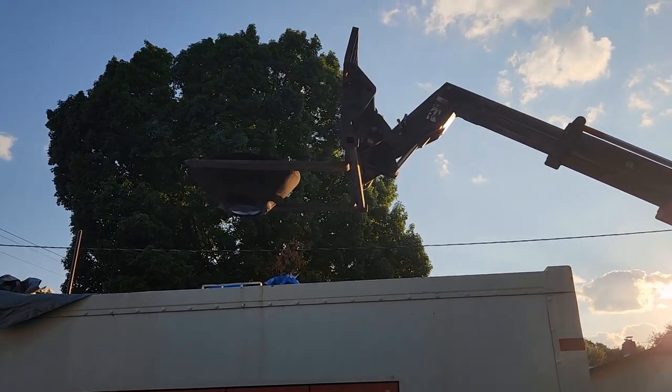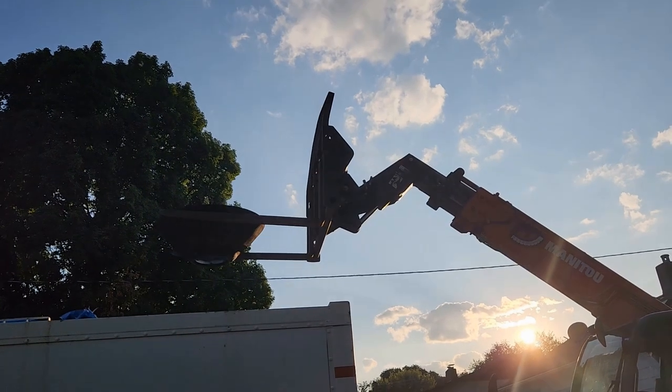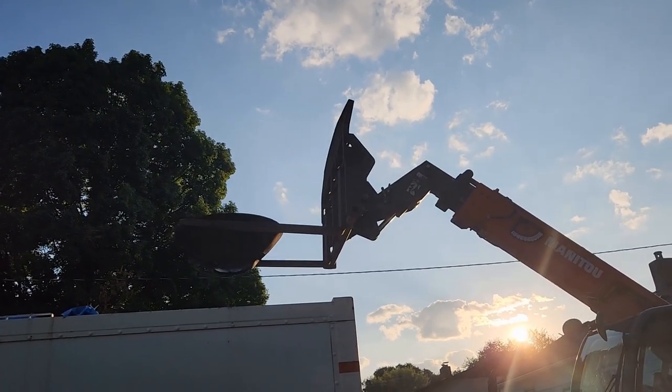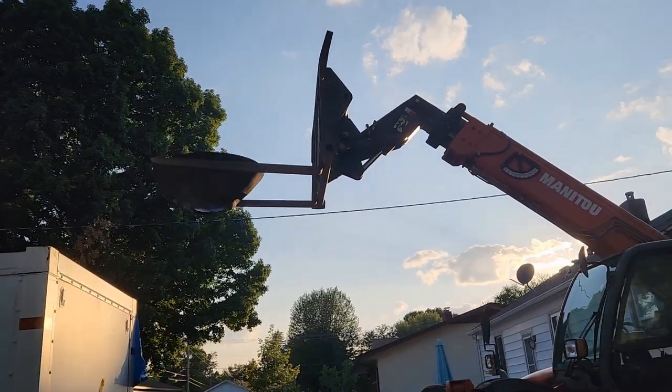That is a 600-pound manganese stone crusher that we acquired from our local scrapyard. Notice how he didn't hit the power line taking it down. Everyone was very proud.